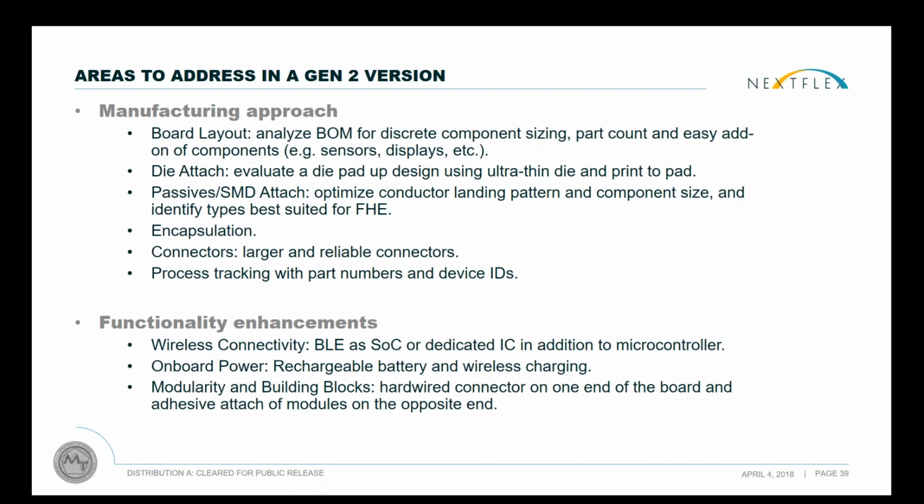Wireless connectivity is one of the key things we want to add. Low power Bluetooth, either as an SoC, a system on chip, or as a dedicated IC in addition to the microcontroller. Both options are evaluated and feasible; we just need to decide what makes the most sense from an interconnect perspective.